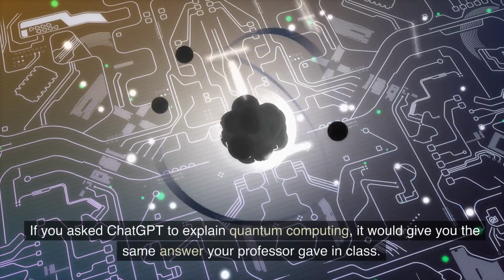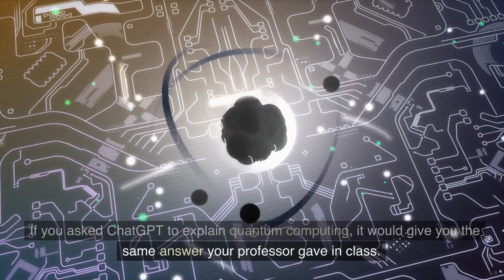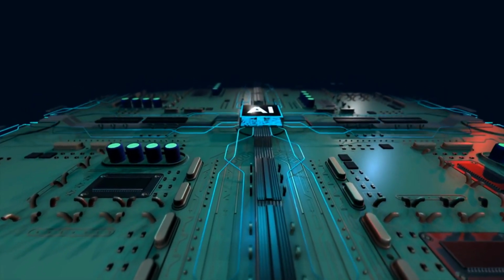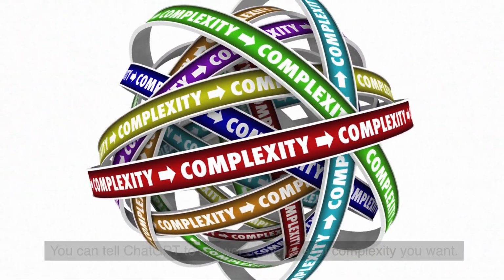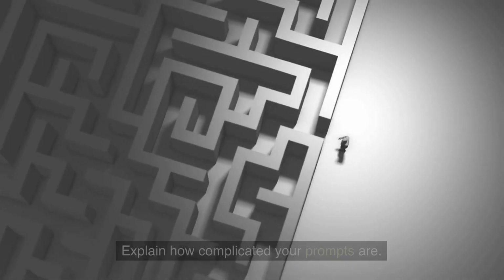3. How complex do you want your answer to be? If you ask ChatGPT to explain quantum computing, it would give you the same answer your professor gave in class. Things don't have to be like that. You can tell ChatGPT to answer at the level of complexity you want. How? Explain how complicated your prompts are.